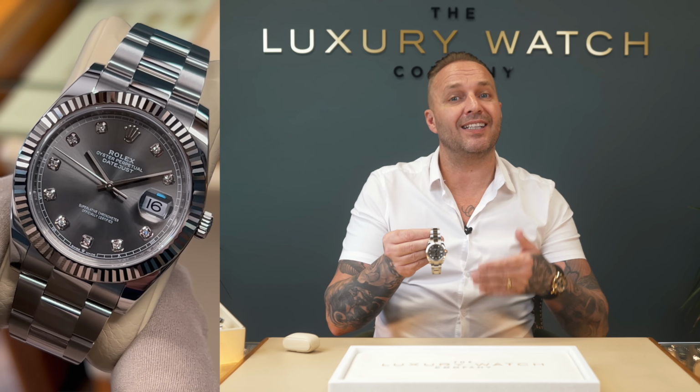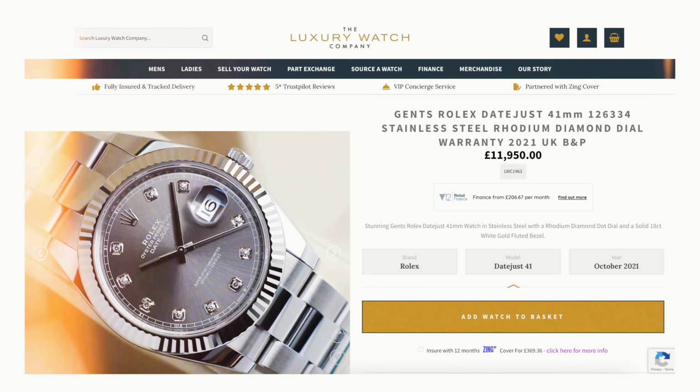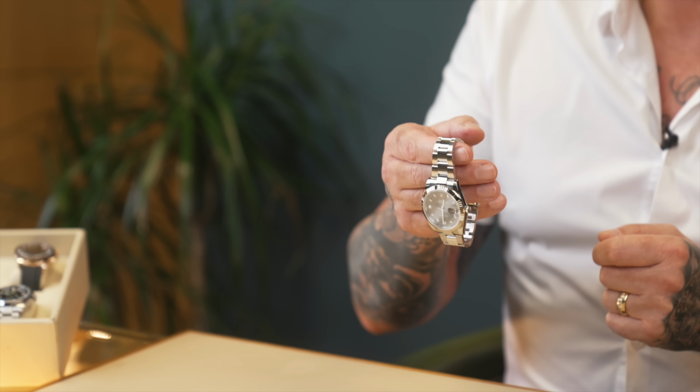If you're wanting something that is an upgrade, definitely go for the diamond dial, but personally, I do think it should be either the blue or the rhodium, but also on a Jubilee. Again, price-wise, believe it or not, this is not much more. It's around about 12 grand, somewhere around there. So that's something you could possibly look at. So if you're looking for that dress watch, that evening weekender, but you don't want to be too flashy, it's an upgrade to the standard one, but still balanced out with the Oyster bracelet.